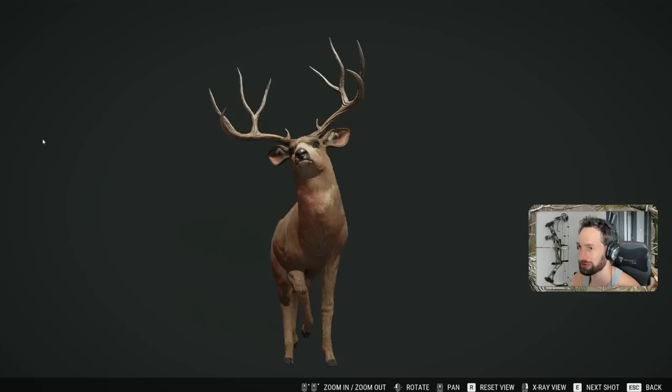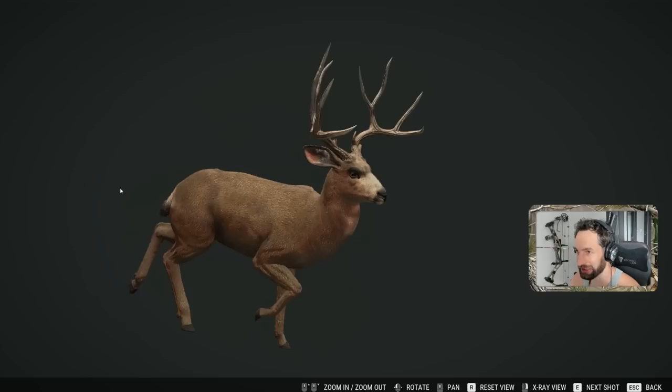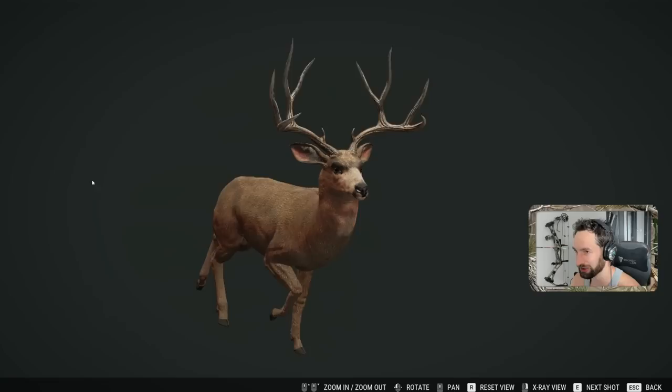Wow. When I first saw him, I thought he was 300 plus all day long. But as I'm looking at him now, he's just not quite wide enough. I mean, he's still a very impressive, amazing buck. And I'm pumped to have him.